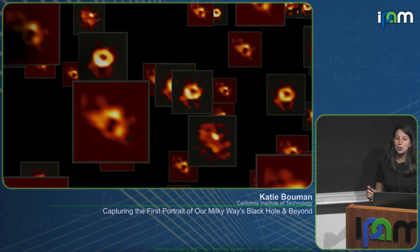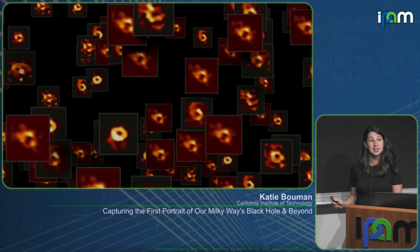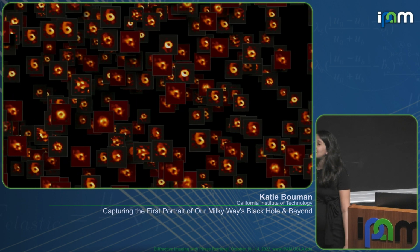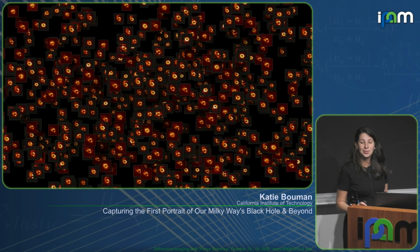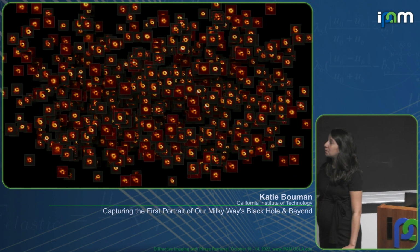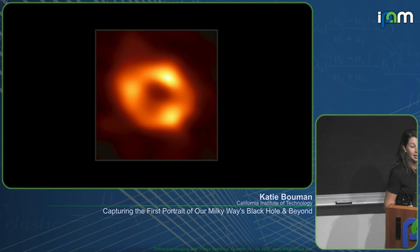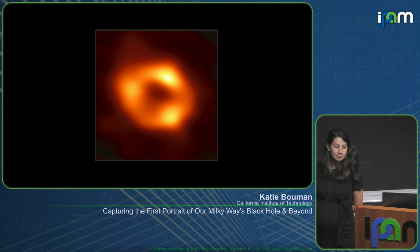So we saw this huge collection of different types of images. Each of the images was consistent with the EHT data, but as you can tell, each of the images is slightly different from one another. So in order to emphasize the common features appearing in most of the images, we actually just averaged all of these images together, to pull out the most common features. And from that, we got this ring image, which I showed at the beginning.